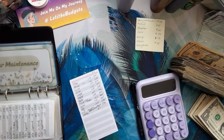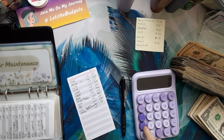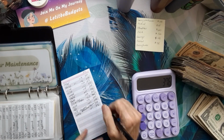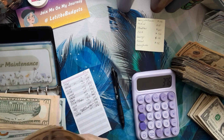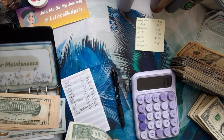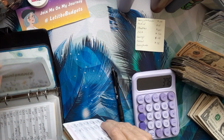Okay, so let's see. I had $539, but we had to spend $200. So $339 plus 37 gives me $376 that I should have in here. So 100, 200, good. 50, 60, 70, 80, 90. There's 300. All right, 10, 20, 30, 35, 40, 45, 50, 55, 60, 65, 66, 67, 68, 69, 70. 1, 2, 3, 4, 5, and 6. Awesome. Very good. So there's our 376. That's going for the car.